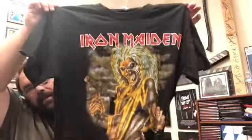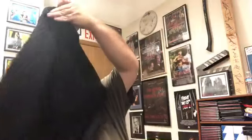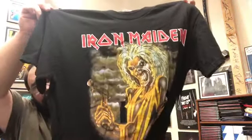I mean, there's nothing major here, but it's still nice. Iron Maiden. This isn't like an old one, but it's licensed. I'll probably get like 25 bucks for it at the store, maybe 20. But still, paid $1.30 for it, so 20 bucks will be good. Be good profit on that.